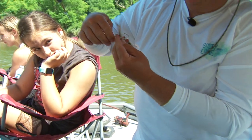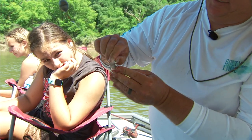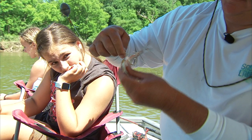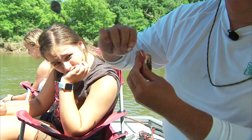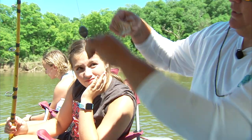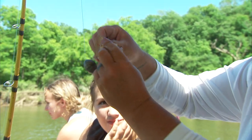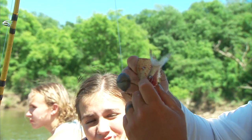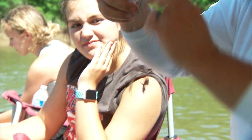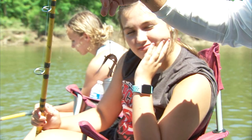I like to start at the tail, enter and turn the shad back through the body. Back through one more time. And to make sure the bait stays on the hook, I like to make a half hitch and put it over the last part of the shad onto the hook itself, so that the bait stays on the entire hook the entire time. That's how I like to hook mine.